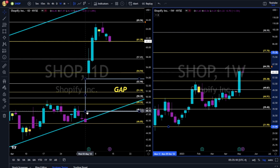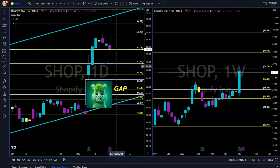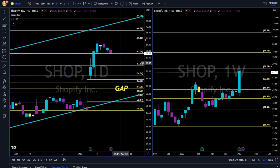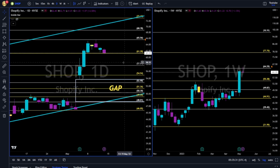Look at the daily. Always zoom in, zoom out to get a better point of view on price action. And Shopify have this major gap to the downside at the 48. And we know that more than 80% of all gaps will get filled. So bear this in mind, this gap on Shopify to the downside.